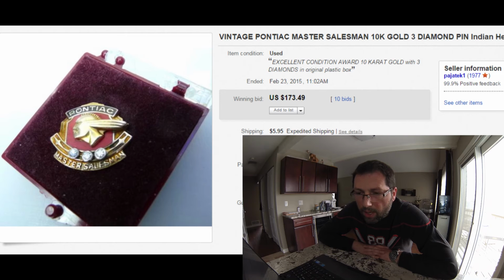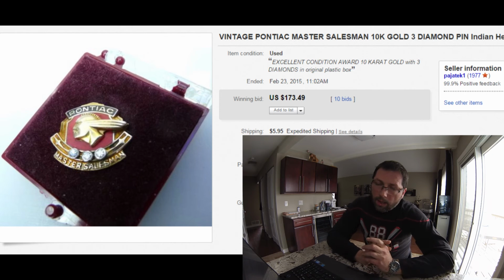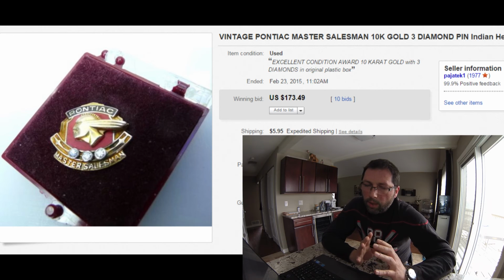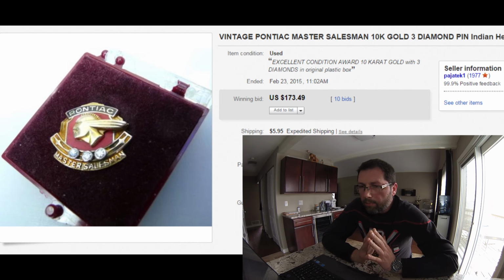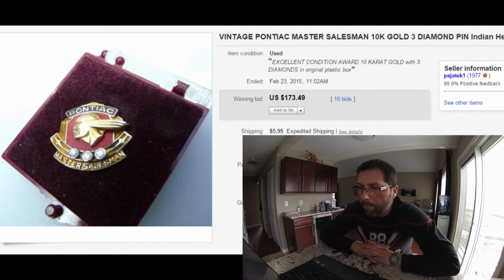I got this off Craigslist. A guy in New York was selling this. And there's a little thing that you can do on Craigslist. There's an option where you can put in what you are searching for, keywords, and Craigslist will notify you if something like that comes up available on the market. So I just put in keywords: vintage, Pontiac, master salesman, pin, and this came up.